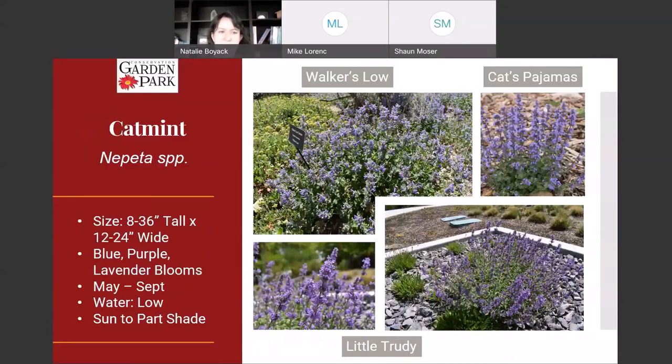Catmint. So these also come in a variety of different sizes and widths. And they are always coming out with new varieties of all sorts of different plants, including the catmints. The one in the top right corner, Cat's Pajamas, is one that we just got last year in the garden, and it is a beautiful plant. It has very little green at the base compared to the size of the blooms. So that is a fun newer variety that we have been trying in the garden. These do well in sun to part shade. There are some more low growing varieties and some that are more upright as well.